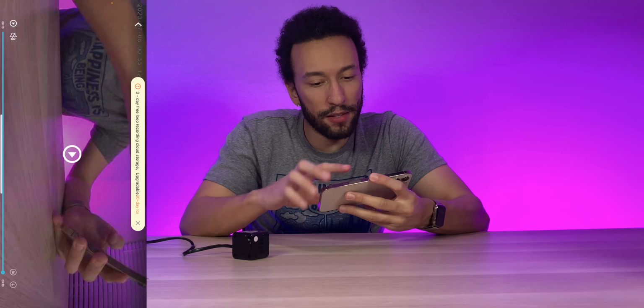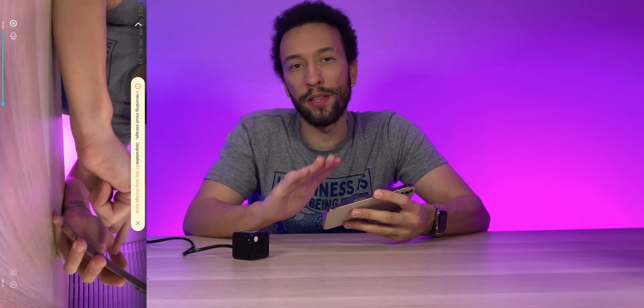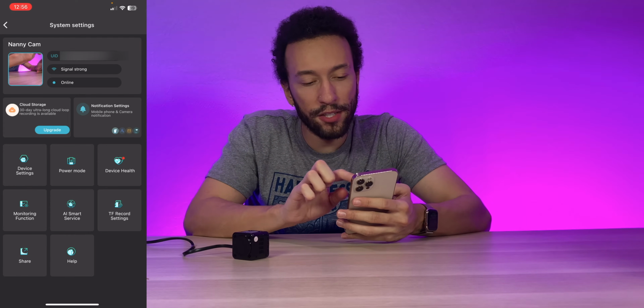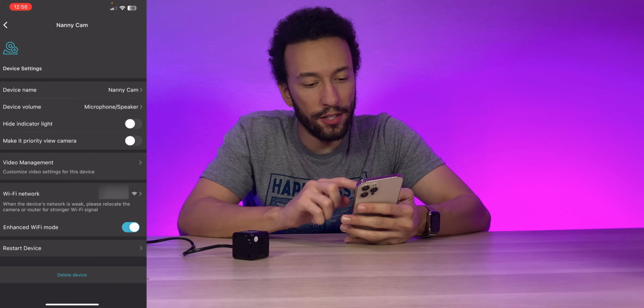And as you can see, when we get to full screen, we do have the date and time stamped on there as well, so you know exactly when the video took place. Very nice. Now up on the top right, we do have a settings icon. So if we go here, we can actually see which camera it is, the signal strength, all that good stuff, our device settings. So right here, you can change the name.